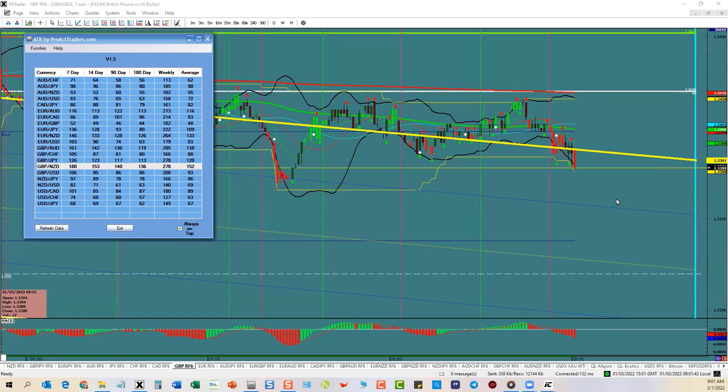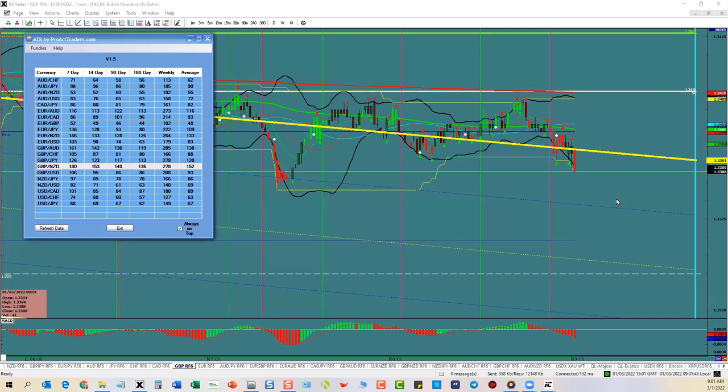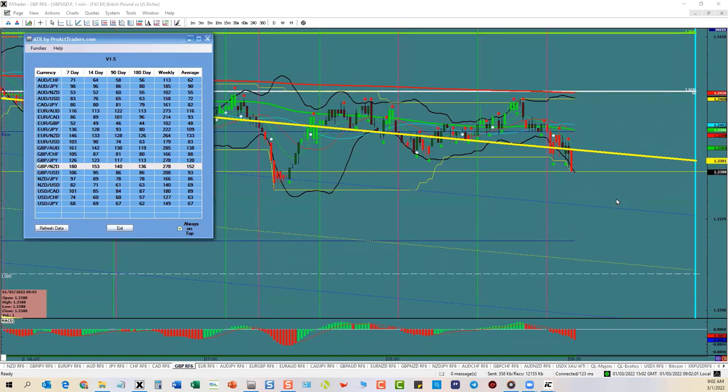All right, let's go. Hope it goes back up. We needed to go sideways for 3 to 5 candles, right? So we got 2 candles right now, but it's not going sideways. It's pushing down. We needed to go back up so we can place our entry order. You always trade fundamental announcements with entry orders, always, right?